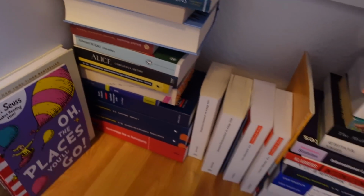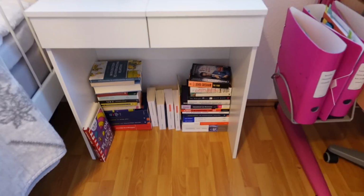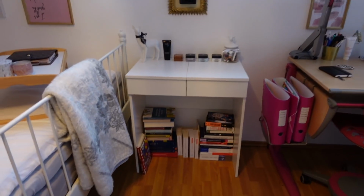And yes, I do just store them under this little table because I currently don't really have space for them anywhere else, because I wasn't planning to bring my uni books home, because I wasn't planning to study from home this semester originally, so they're just there for now.